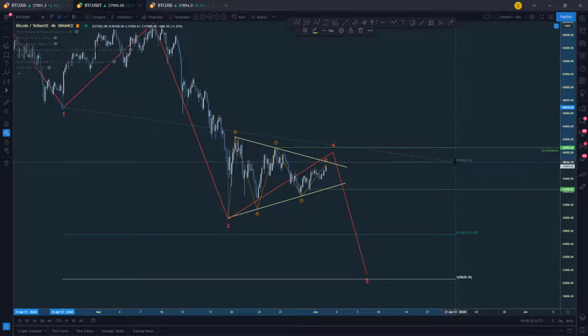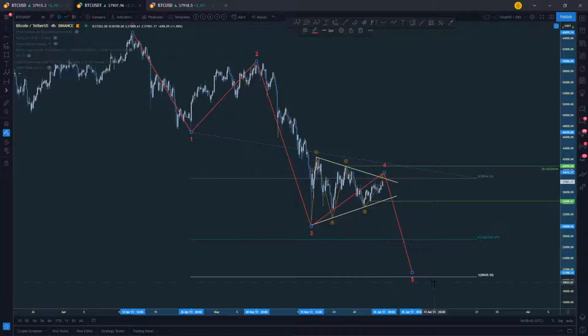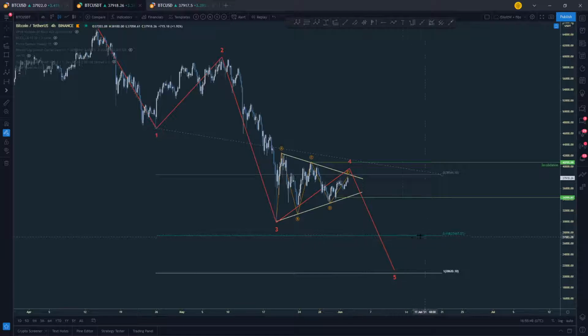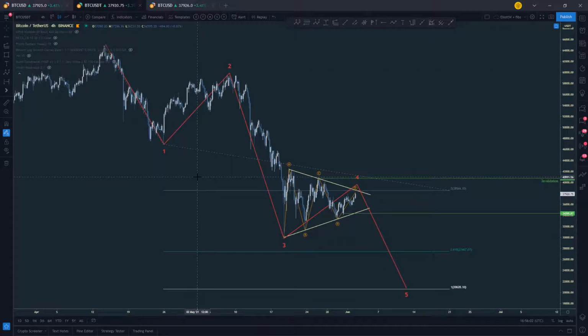But if we finish, for example, here, and this is a 4, we should expect the fifth wave to come at least to the 0.618 and down to around 21K. That's the target of the fifth wave. We take the length of 1 with the fib extension tool, projected from 4. So that's one way of seeing it.